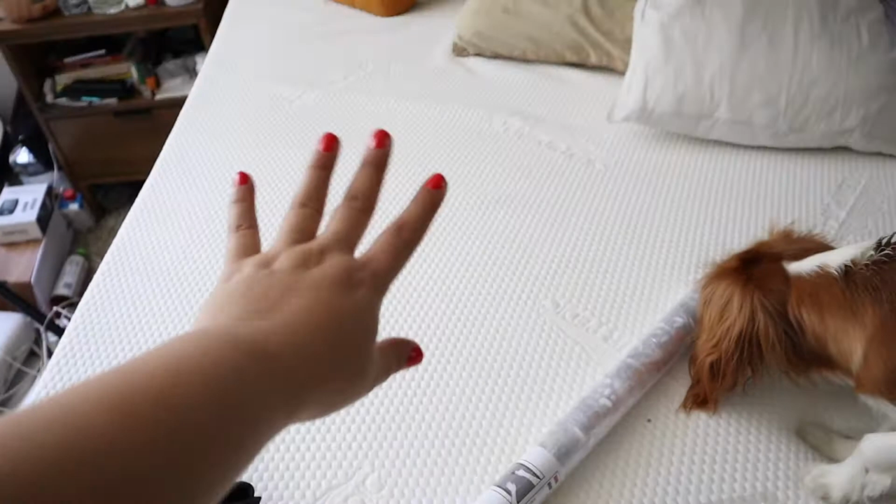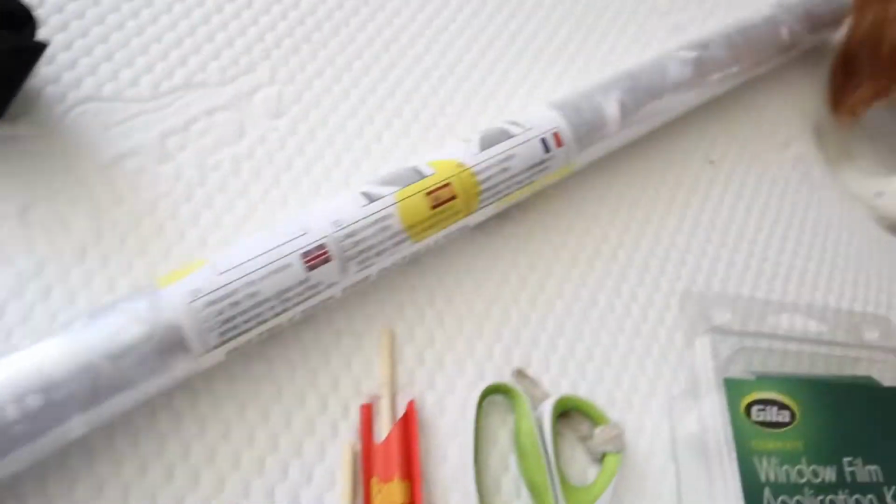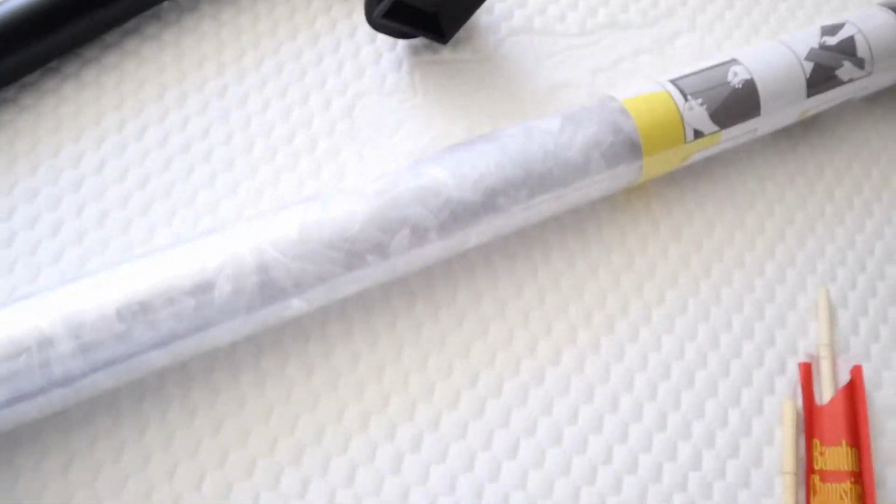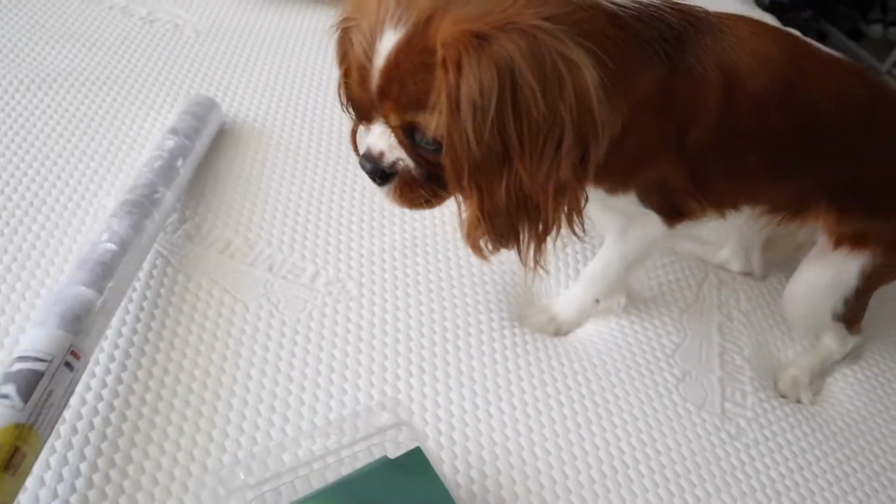And the reason why this is just bare naked is because we're doing laundry. We're washing the bed. Excuse me, little weirdo. So, hey, no, it's not a toy.